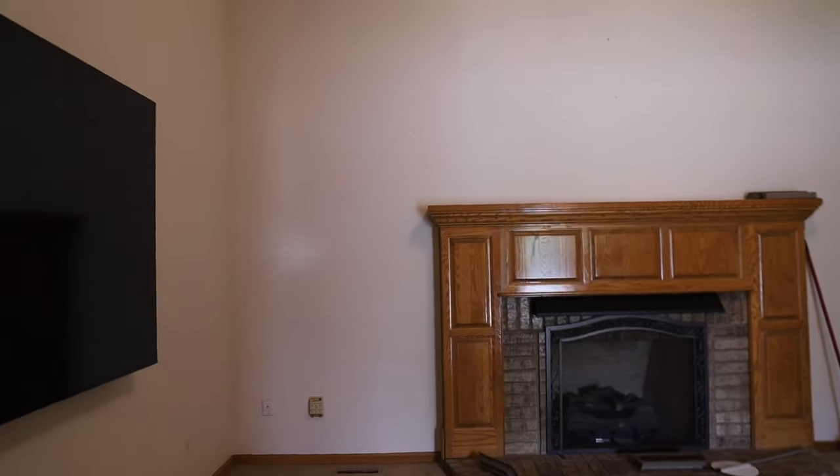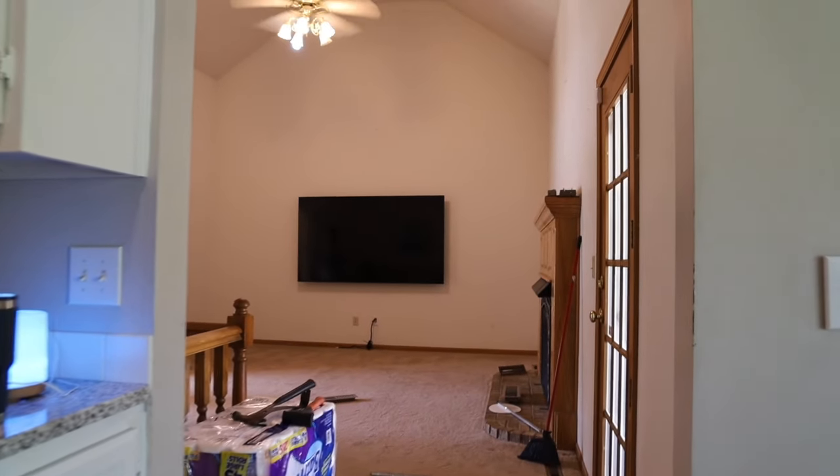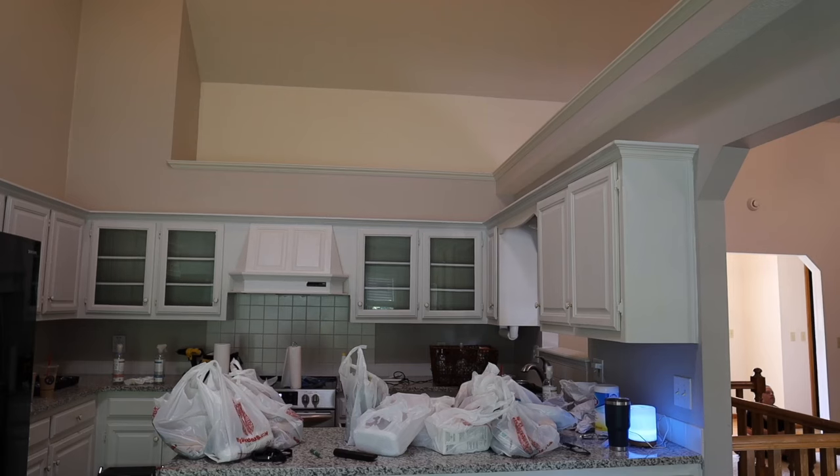Everything about this house, I kept saying, it has great bones. There's so much to work with. In the living room, we had this kind of awkward fireplace. This railing was wood. There was even that wall in between the living room and the kitchen with kind of a little doorway that you could walk between. This is one of the first things we knew we wanted to change.